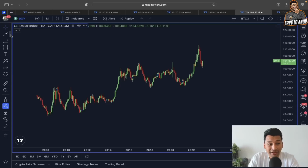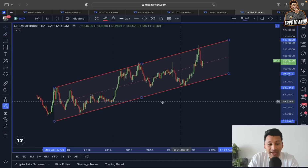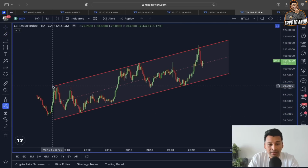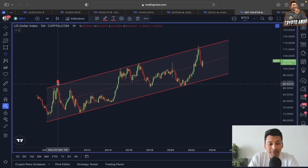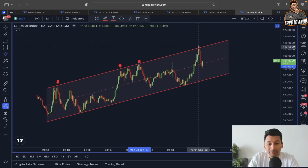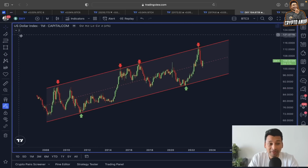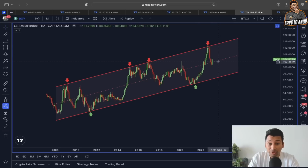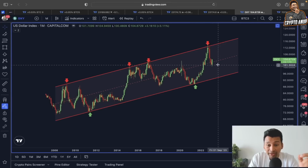So in our case, if you look at this US dollar index, we can simply add this rising trend line like this, and look at this price movement in this manner, because we can see the upper line was looked as a very important line of resistance. You can see here very clearly, and the lower line is looked as a very important line of support. This is the US dollar index in monthly time frame. So you can see we clearly got rejected here after reaching the upper line area, and after that we started showing weakness.